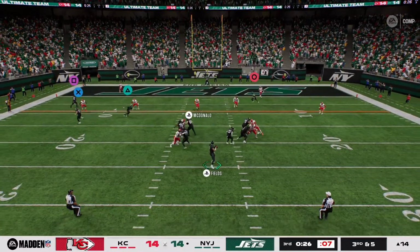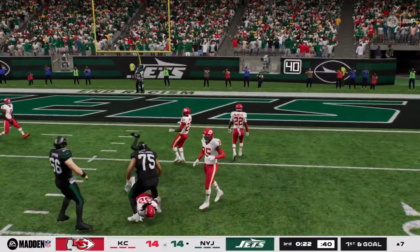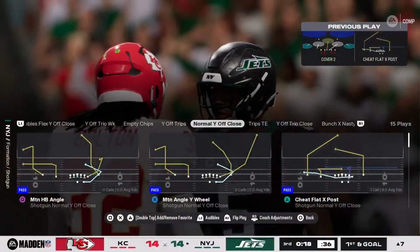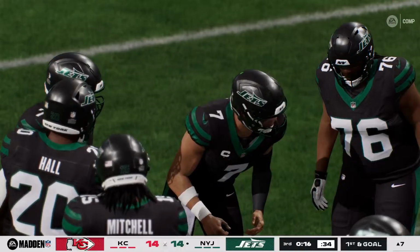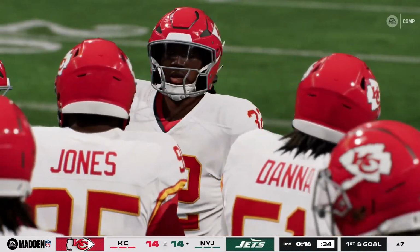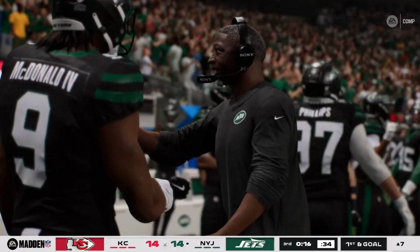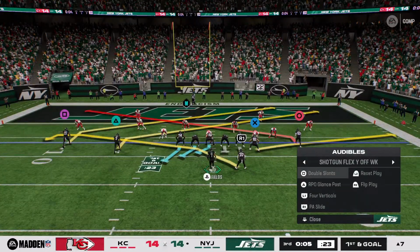To throw is Fields. And a completion to Wilson. And the Jets are going to have 1st and goal as they try to finish off this drive with 6 points. Would it be safe to say that as precise as routes are supposed to be run in the NFL, maybe they're not quite as precise in college ball? That's accurate, yeah. And I think we saw a college route in the NFL there. Just find the soft spot, find the dead zone, and find the first down. And that's what he just did.